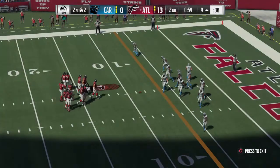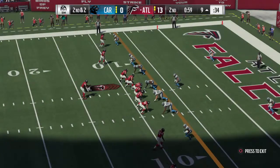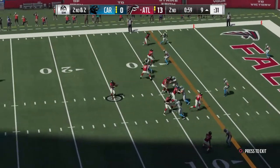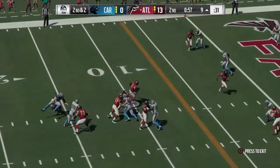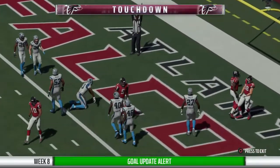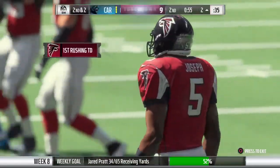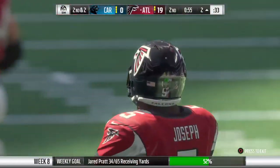Looks like the defense in press coverage here. Here we go. Ryan, 38, to throw on 2nd down. Joseph. And he will score. Touchdown, Falcons. It's their quarterback, his first touchdown on the year.